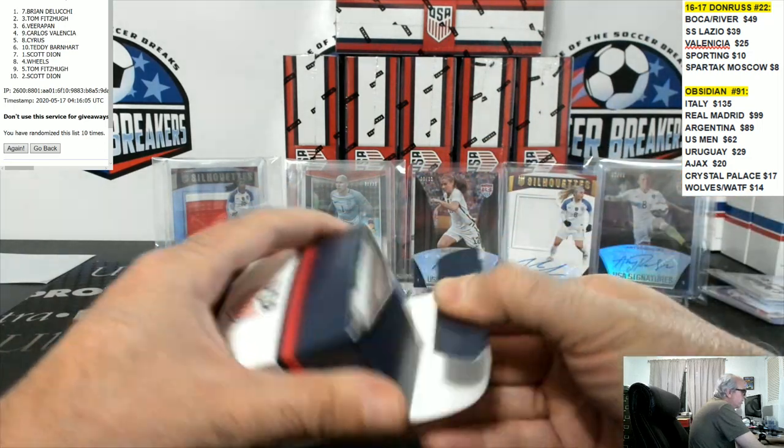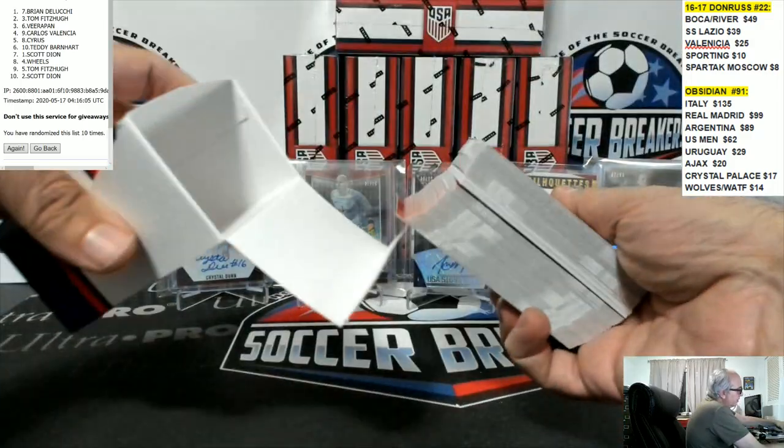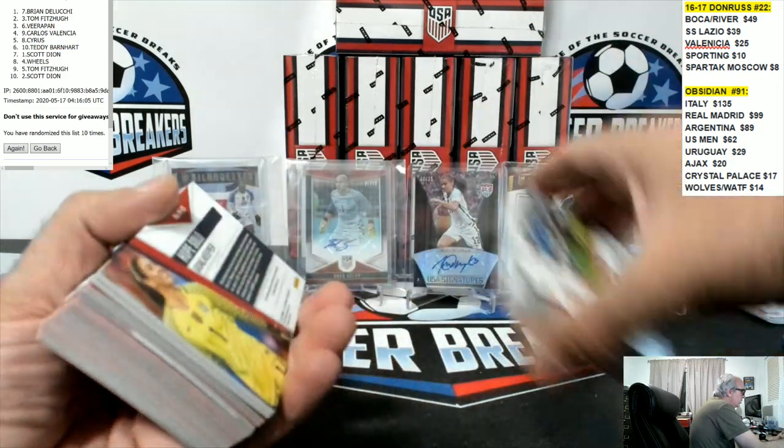Both, there you go. That's what I'm going to pull one in 16, and then we'll pull one in 15. Do a double red style. That's what I'm talking about.